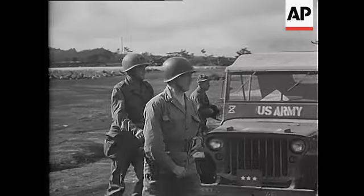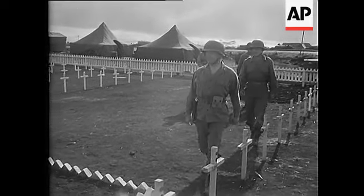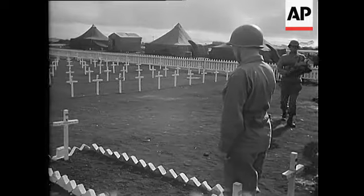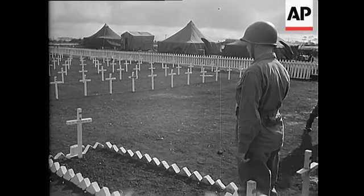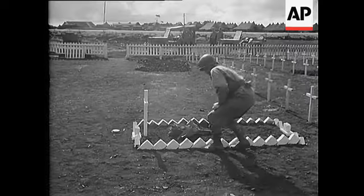Lieutenant General Robert C. Richardson, Jr., commander of the Pacific Ocean area, is arriving at the 7th Division Cemetery on Okinawa to pay his respects to the late Lieutenant General Simon B. Buckner, killed on 18th June while inspecting 10th Army front lines.